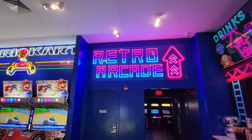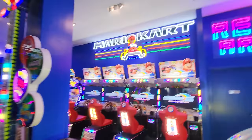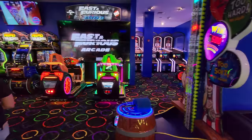Check out the Mario Kart sign. That should be a prize in the prize area. If that was, I promise you, we would redeem for it. If whoever owns this arcade is watching this, make that a prize. We will come back and try to win it. It's right here by the Mario Kart games, which is really neat. This Fast and the Furious always looks so fast, so furious. It looks so cool. I love it.